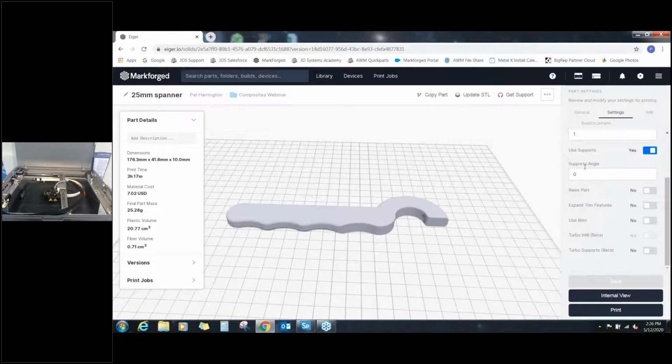So supports, this is something that the software will automatically generate supports wherever those are needed. And then you can take a look at where those are going to be put. The way that this technology generates supports, you'll see a little bit more on the next screen, and they're very easily removed after the print just by manually pulling them away, breakaway supports.